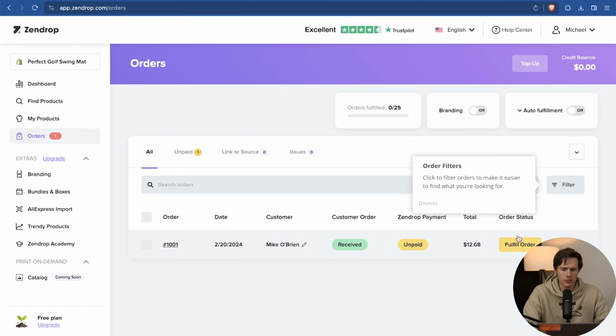It automatically fulfills these orders, but if you don't want to do that, whether it is for credit card limit reasons or whatever, you can come in and manually fulfill orders one at a time. In the beginning, maybe that's the best way to do it, but definitely make sure you're not forgetting, or else you'll run into some problems. So check this at least once or twice a day to make sure you fulfill all of your orders, unless you want to turn on auto fulfillment.